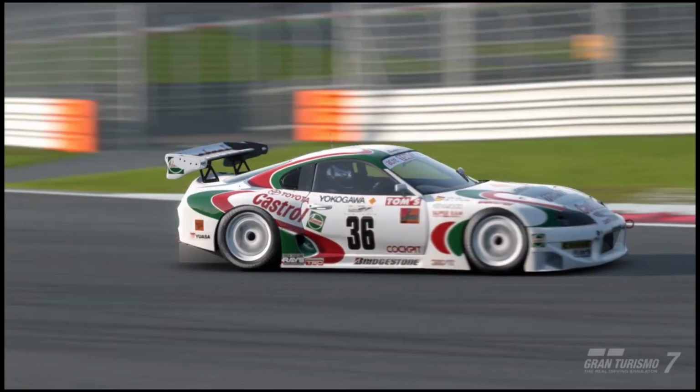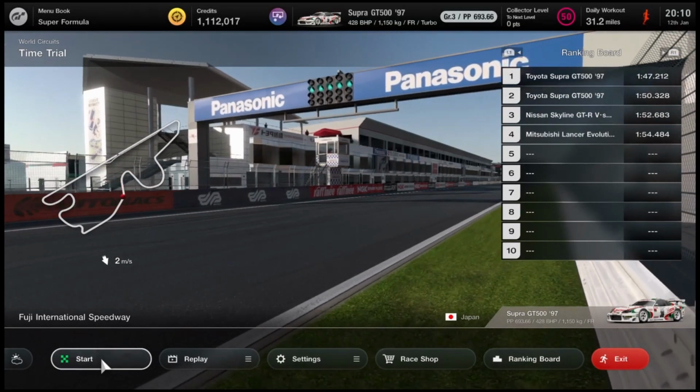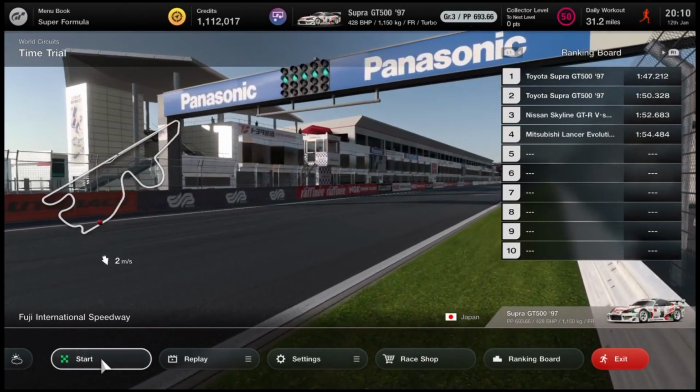Later on, the Pennzoil R34 and the Silhouette R32 were added. These proved to be very popular, just like the Castrol, but the Castrol is still the go-to for old race cars in the Group 3 class. Now, it's just a very interesting car.